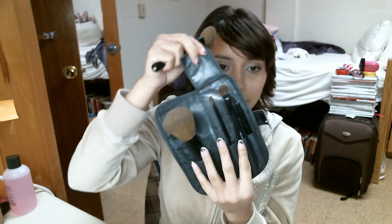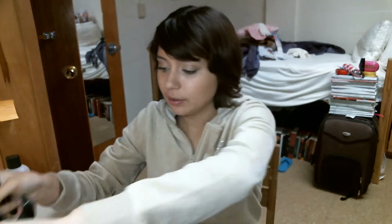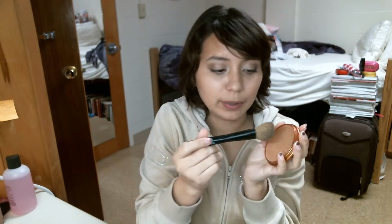I take an angled blush brush. I have this angled blush brush from Sephora, and I got it in this little pack. It has a powder brush, 2 eyeshadow brushes, and a lip brush. So what I do with the bronzer, I take my brush and I dip a little bit inside the pan, not too much, just that much is fine.